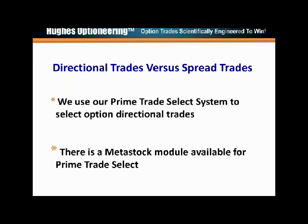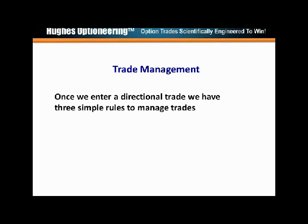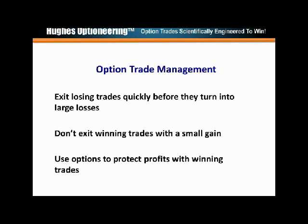So we use what we call our prime trade select system to select option directional trades, and there's a Metastock module available for prime trade select that will do this for you automatically. And once we enter an option directional trade, then we have 3 simple rules to manage the trade. The first rule, of course, is we exit losing trades quickly before they turn into large losses. And the other side of that is we don't want to exit winning trades with a small gain, because that's bad portfolio management, and I'll show you some recent examples of that. And then we want to use options to protect profits with winning trades. So if we have a winning directional trade, then we want to use options to protect those profits.